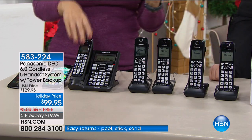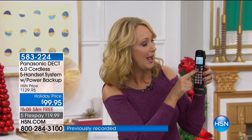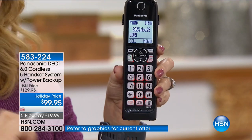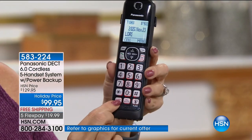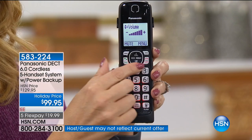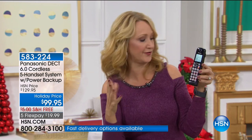You're getting some of the biggest screens we have ever offered in our history. Nearly 2-inch backlit screens, backlit numerical and control keys, so everything is glowing, illuminated, easy to see. Every single handset has a dedicated speakerphone button, so now you can talk hands-free if you want to call your mom and your grandma and say happy Thanksgiving to your grandparents, your loved ones. You're going to be able to call anyone, anytime, even hands-free if you're baking cookies or folding laundry.